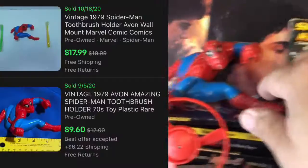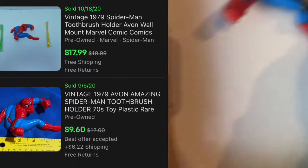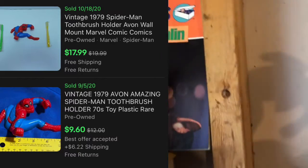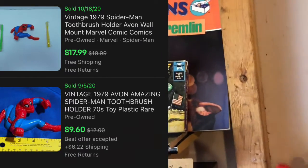These books are cool. Couple of Gremlin books. This is a toothbrush holder. If you stick him against the wall, you can see where you put the toothbrushes in there, and he just kind of holds against the wall. 1979 Avon, I think. Spider-Man. I didn't look that up, but it's cool.